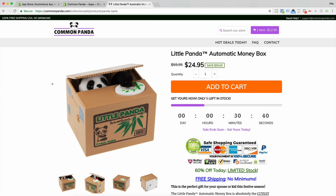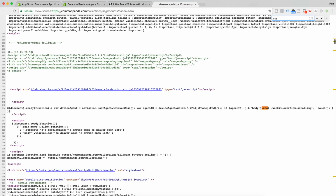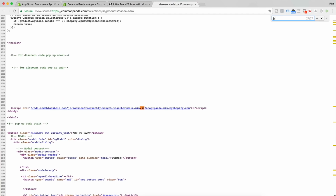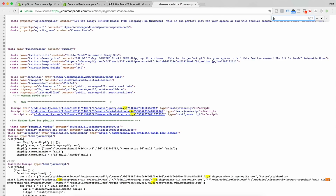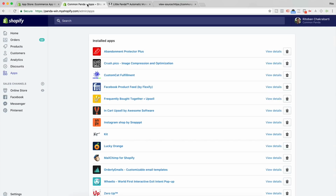So if you actually look at your store, if you right click and view page source, you'll be able to see, let me search it for you guys, .js and .css. You see .css, and then you've got .js. So you've got so many JavaScript files that are loaded, because if you have several apps loaded to your store, they're all going to install their piece of code and it's going to bloat your site. It's going to make it super slow for you guys.